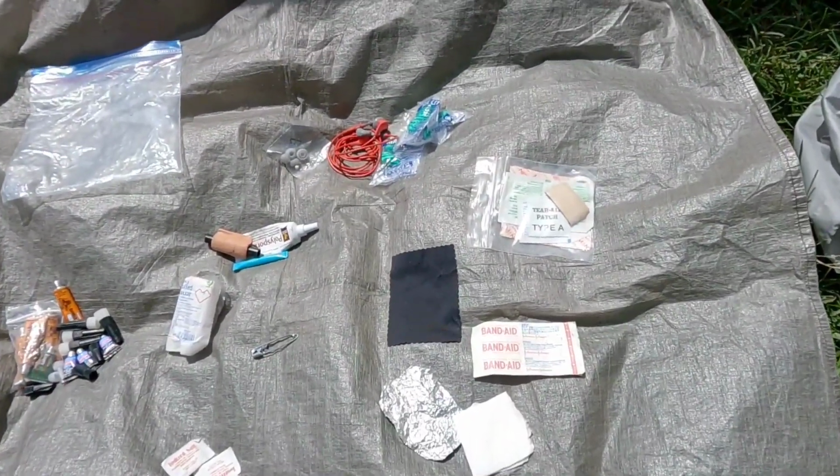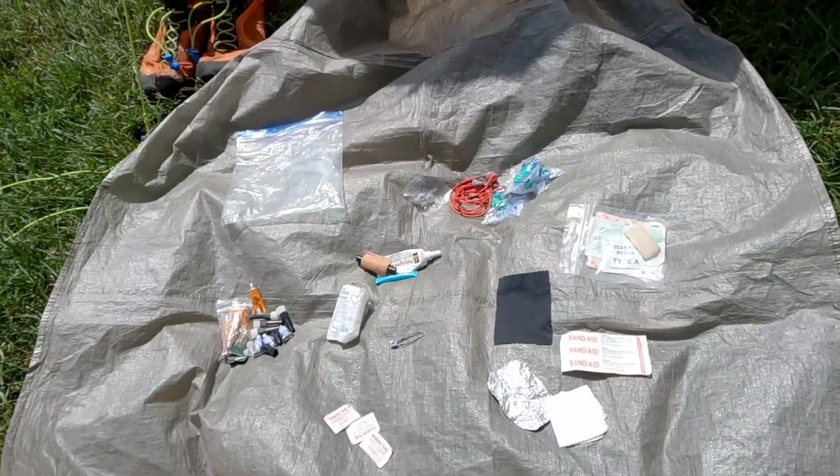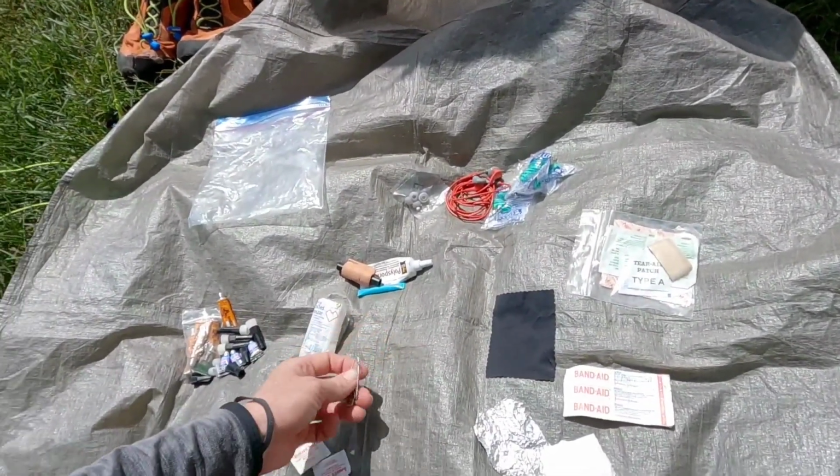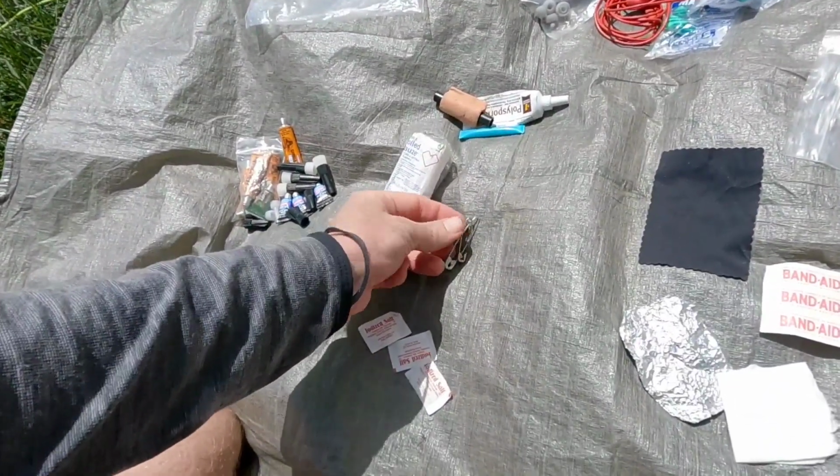You'll notice I do not have a sewing needle in here or any thread. I was back and forth as to whether I ever wanted to carry those things and just decided against it. If you carry it, good for you. If you don't, whatever. I also carried a couple of safety pins.